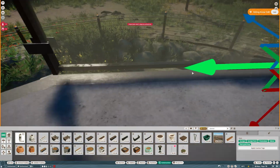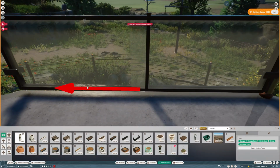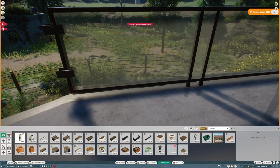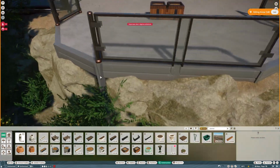But if I do remake it, or you want this blueprint, let me know and I'll stick it up on my workshop for sure, and I'll update the description of this video. And then just using these marquee metal post beams just to sort of hide where the glass is overlapping.